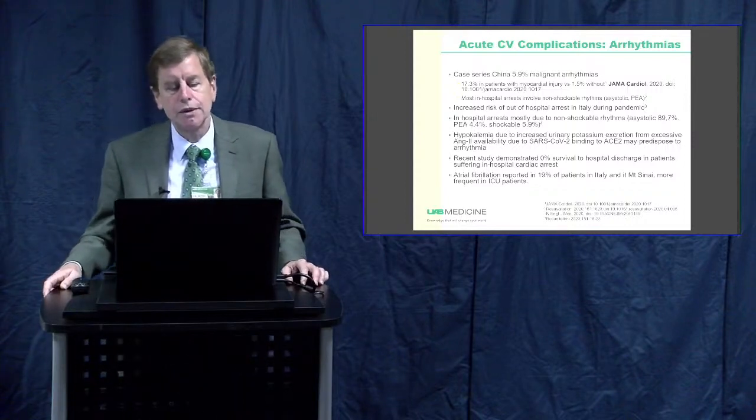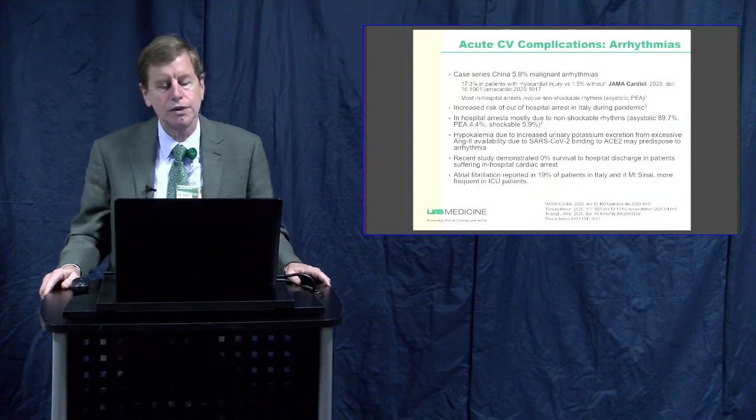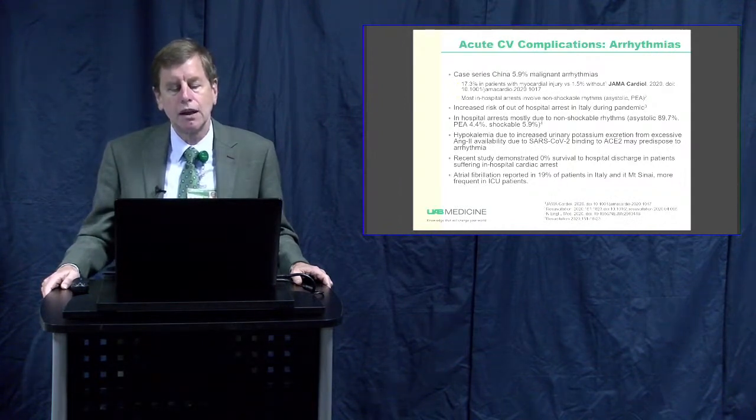Moving on to arrhythmias. Arrhythmias are seen in COVID. In one series out of China, there were 5.9% malignant arrhythmias, more common in those with myocardial injury, usually non-shockable rhythms like asystole and PEA. So for the most part, these likely were patients who were critically ill in the ICU.